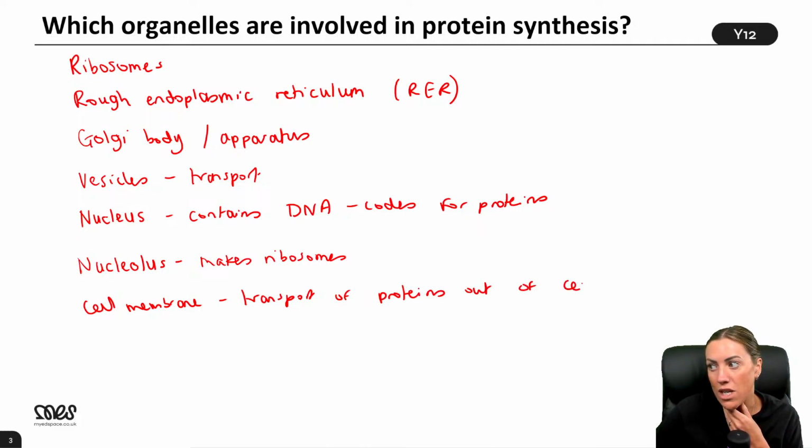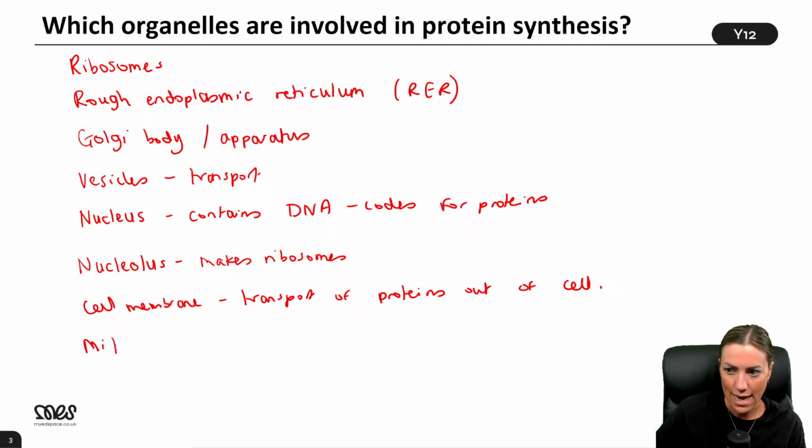We're going to go through each of these, by the way, so you don't have to write the functions yet. We're just getting our little lists together. What about the mitochondria? I'm going to add that to my list. Does anyone know why the mitochondria are necessary for making proteins?